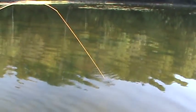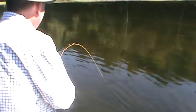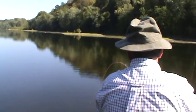Yeah, he's going to see the boat and he's going to go. That's all right. We got a musky hooked up in a flat on the Potomac. Don't bring your fly line through your guide line or through your guide tip. It's a small one. I think it's a tiger.